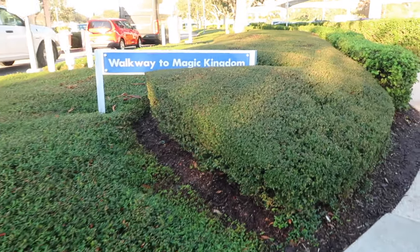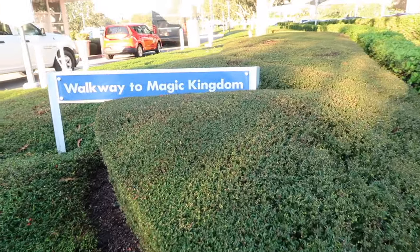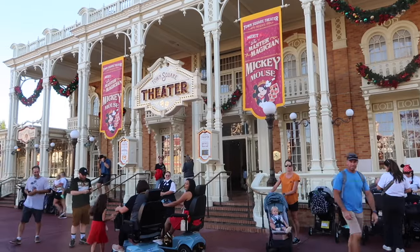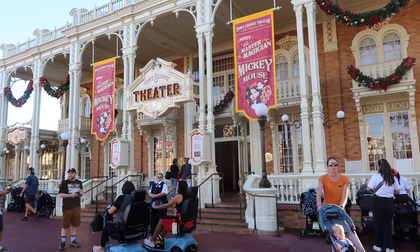I actually got dropped off at the Contemporary so I can avoid the crowds and get there as quickly as possible so I can get the most of my day. Little trick there. And from the Contemporary, there is a walkway to Magic Kingdom. And here we are at the entrance. The vibes are great. First, I'm gonna go into the Town Square Theatre to meet Mickey Mouse.